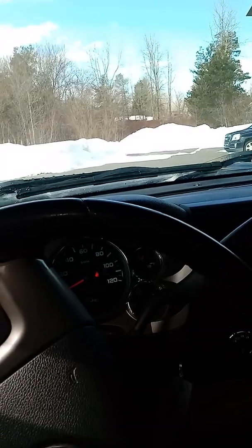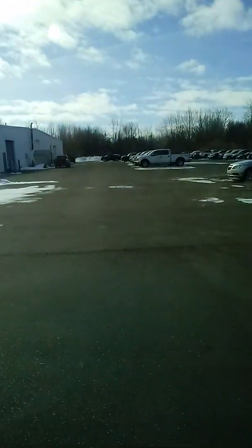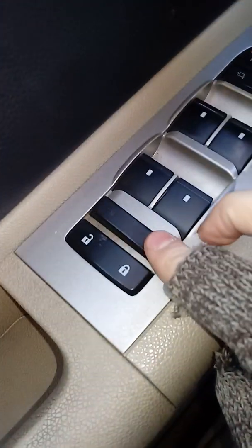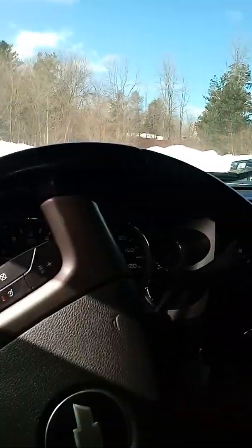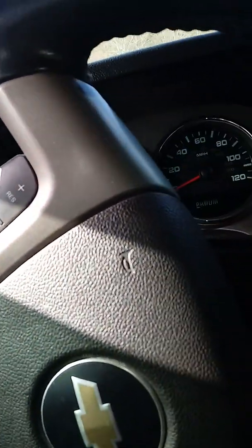Testing out the windows and stuff. All 4 windows, as you can see, just rolled up and down just fine. Does have a window lock on it as well as power mirrors and everything too. I don't know if you can really see that, but driver mirror works, passenger mirror works. So everything there is working good. I haven't really found anything that's not working.